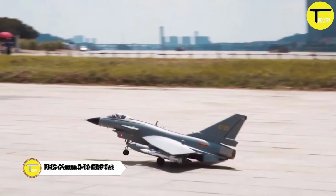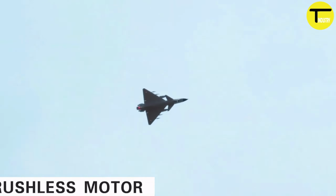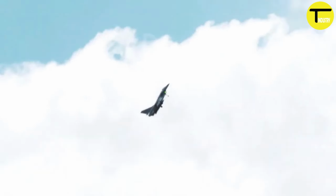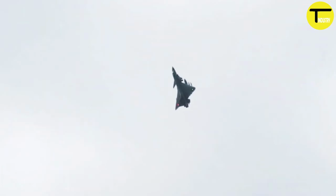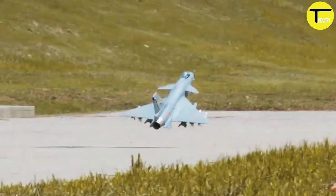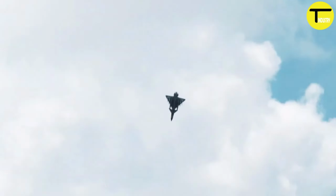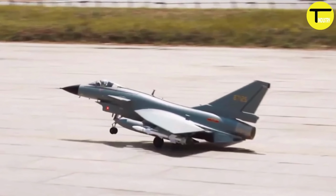FMS 64mm J10 EDF jet. Looks like a fighter, sounds like a fighter, flies like one too. The FMS 64mm J10 EDF jet is built for thrill seekers who want more than just speed, they want the full jet experience. Its delta wing and canard setup deliver sharp agility in the air, whether you're tearing through the sky or gliding low and slow.